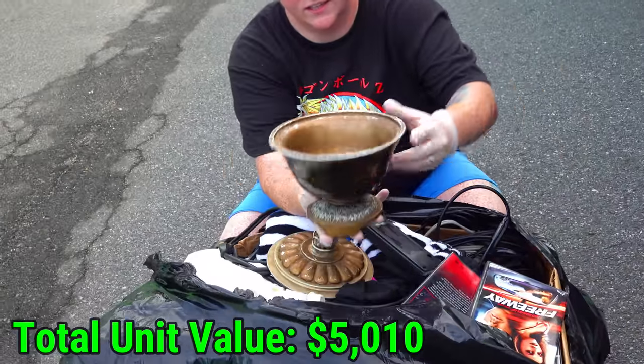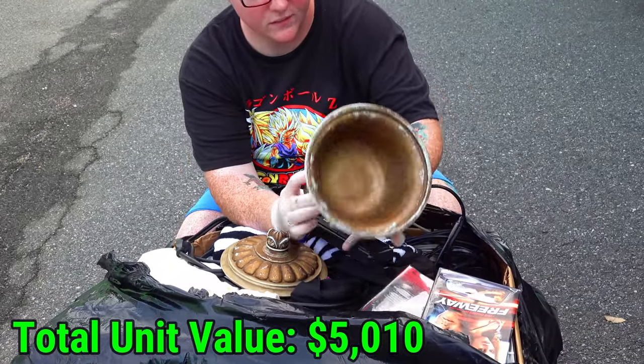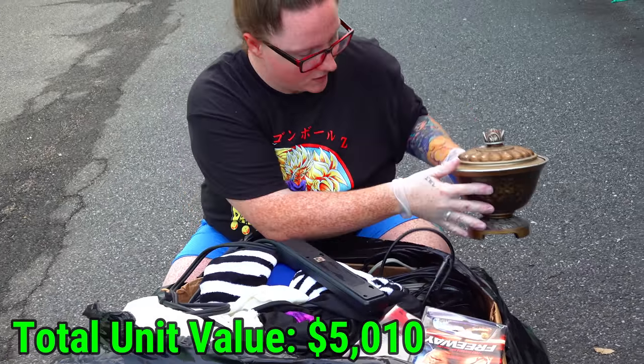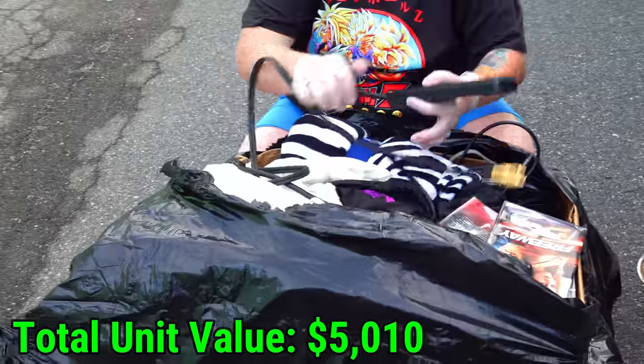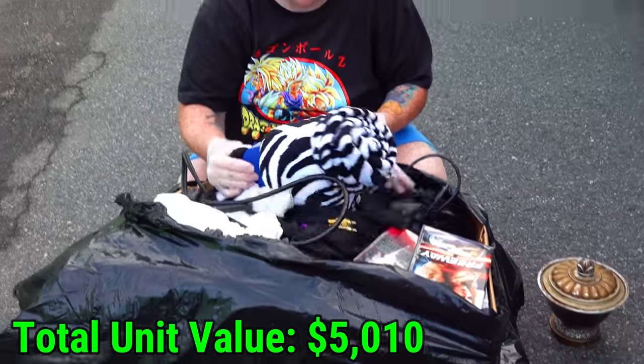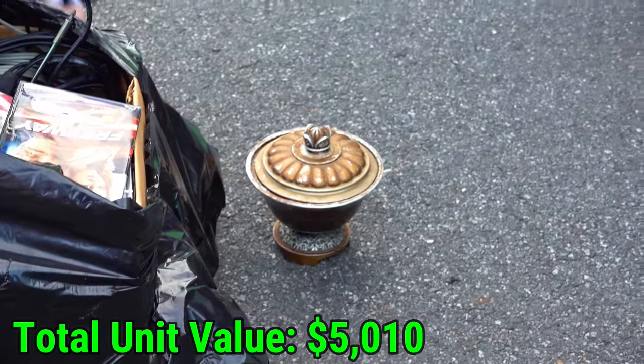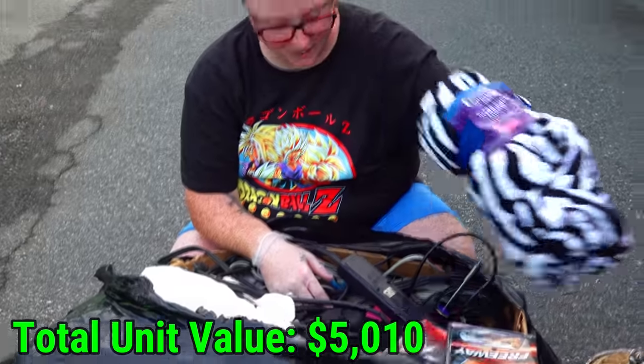So this is like a little pot with a top. It says not for food, so whatever you want to use it for. It's pretty cool. Looks old, I guess. Why are you saying that? Because it low-key looks like an urn. Okay, I kind of think it's an urn, but okay. Well, whatever.